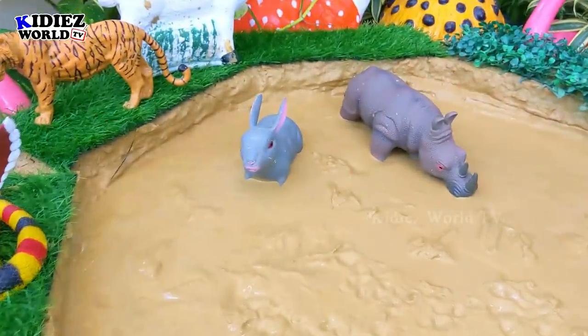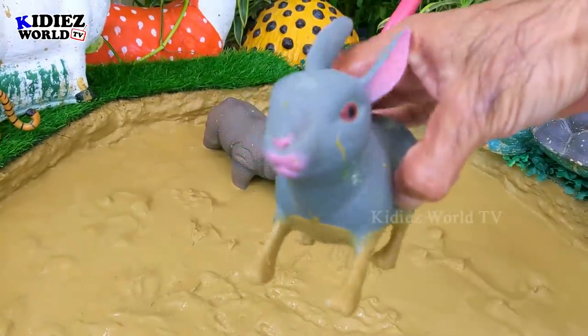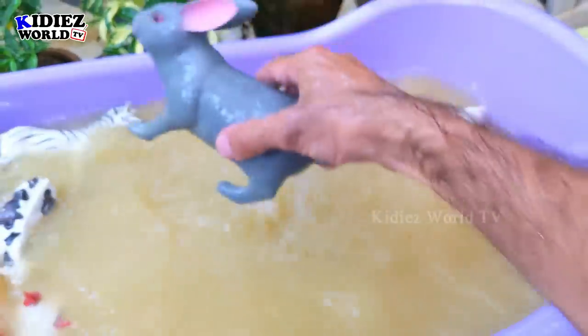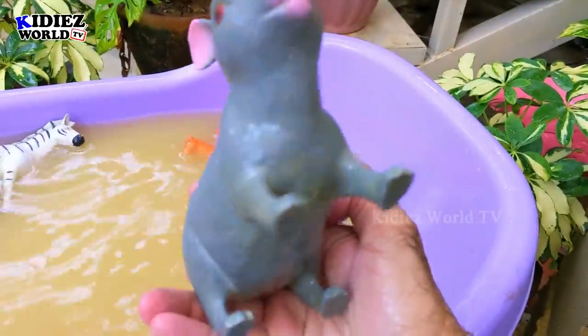And the next one we have is rabbit. Rabbits are farm animals. They are small in size and shape, but these are quite adorable and beautiful animals. Rabbits come in the farm animal category. People also keep them as pets because these are wonderful animals. Rabbit.